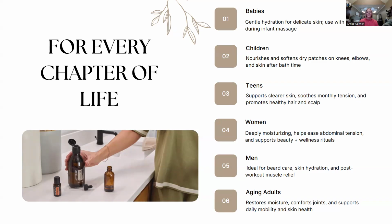For men, castor oil is great for daily self-care too. It's excellent for moisturizing the skin, softening beards, and even for post-workout recovery when massaged into sore joints or tense muscles. And for aging adults, castor oil helps bring back hydration to dry, mature skin while also supporting flexibility and comfort in the joints. Used daily, it helps maintain soft, nourished skin and an overall sense of ease and mobility.